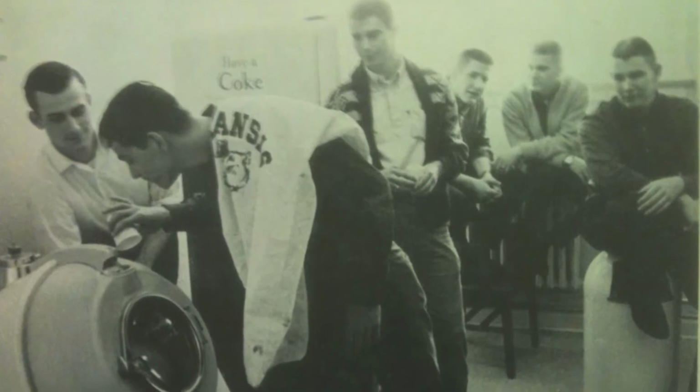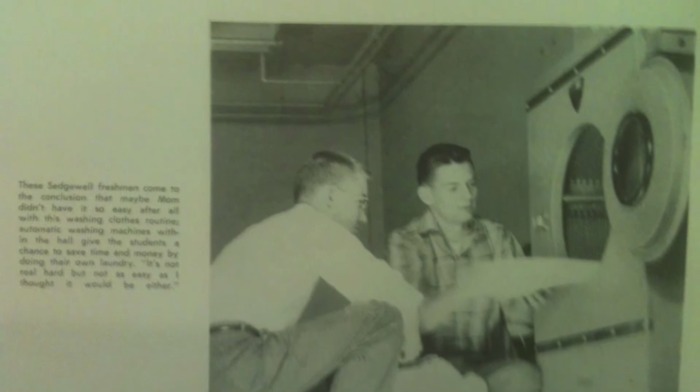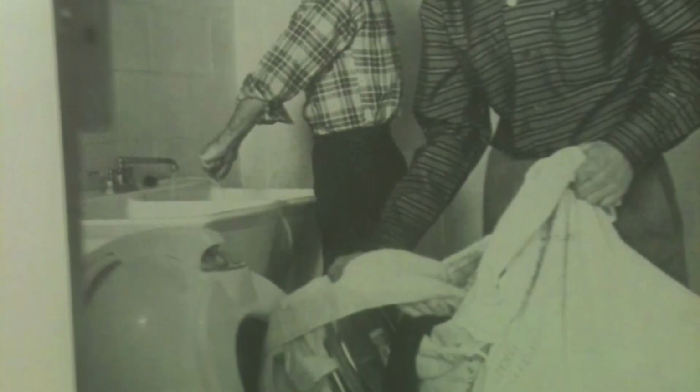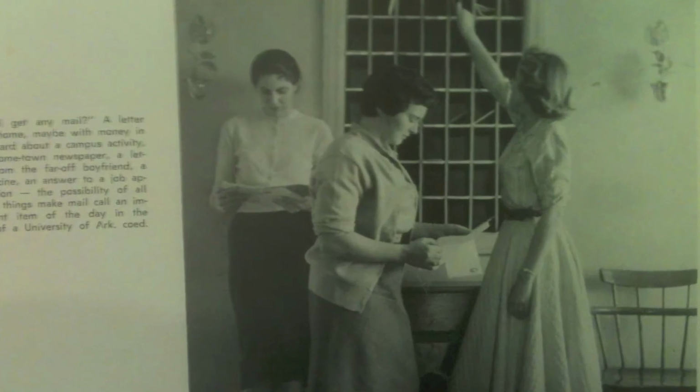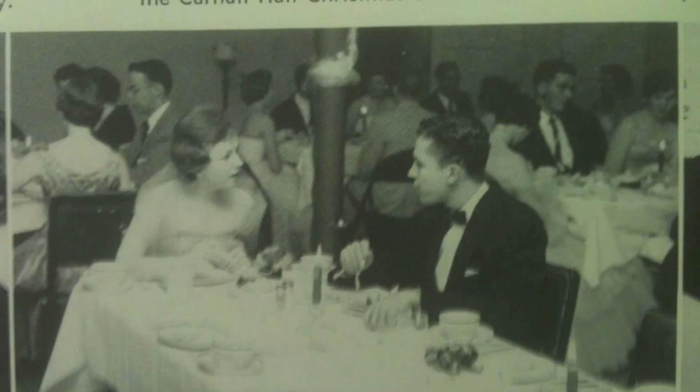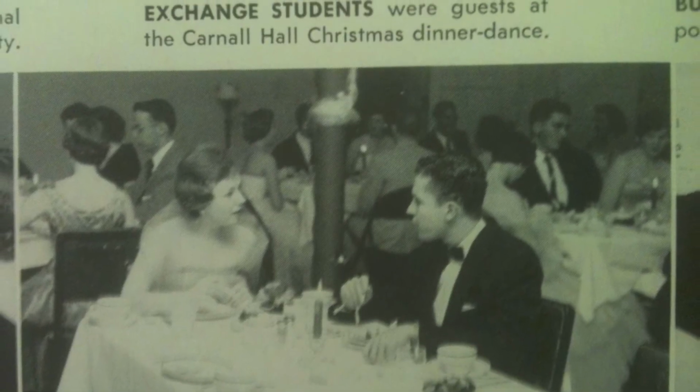No longer was mom around to clean and fold their laundry. College men and women had to figure out on their own how to keep their whites white and their formal wear crisp and clean. Students also had to check their own mail and cook their own food. With more responsibility came more autonomy, and students would hold community dinners often.